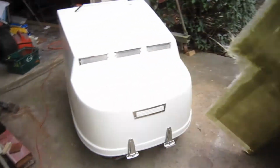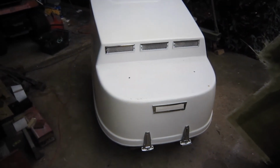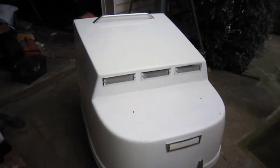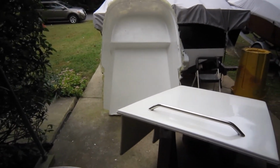So yeah, as I said, this is progress, because when this goes back in the boat and I've got that piece still sitting over here, it's like magic. Just a trick that took a week and a half to do.